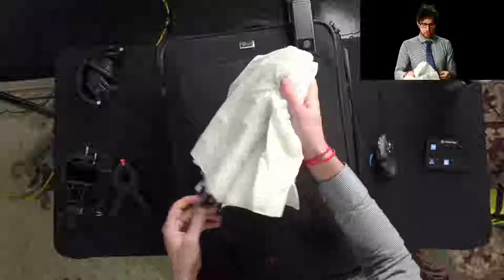What else do we have here? Nothing in that front pouch. Usually there's a reflector in here. I think it's actually somewhere in the studio right now. Just a really small one. I think it's like 20 bucks on Amazon. I have this umbrella. It's a shoot-through umbrella from Westcott, I believe.